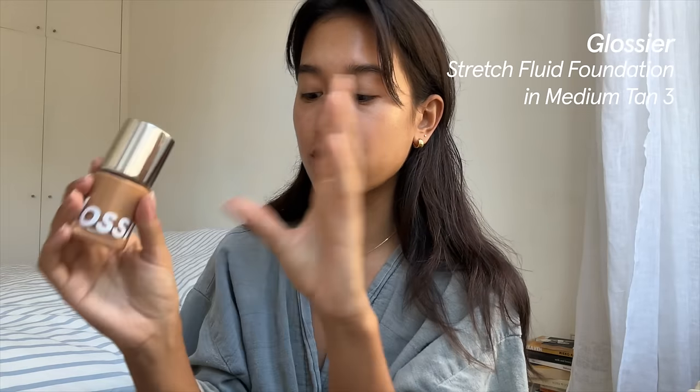I have been a long time user of the Glossier Perfecting Skin Tints. I've gone through so many bottles in different shades over the years. It's got such a nice sheer finish. Sometimes you do want a little bit more extra coverage, so I'm so excited that they came out with their Stretch Fluid Foundation. I'm using medium tan 3, but I'm gonna mix it in with a little bit of Future Dew so that I can get the dewy, glowy look.